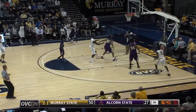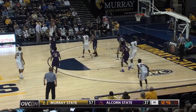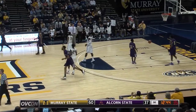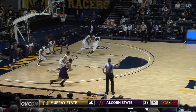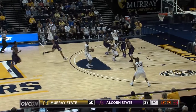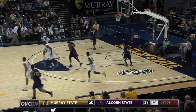He gets it to Sapp for the three, buried it. Lobs it out top to Seymour, to the left side Sapp, another open three, hits another. Wow, he's so hot, it's incredible. Blomo with the foul, alley-oop lob over the head of Pittman, intercepted by Jarvis Williams. Blomo finds Sapp, right side catch and shoot three, Seymour drained it.